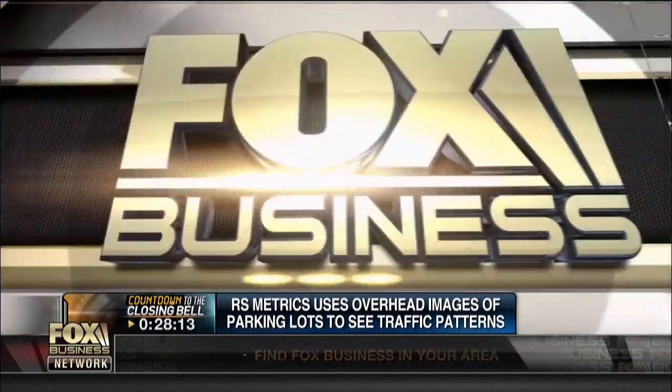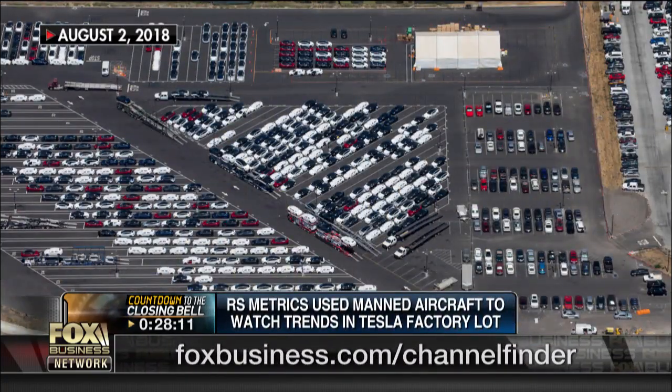Well, it would make sense to get eyewitness views of everything without, theoretically, trespassing. So let's get to Tesla. Let's put up the images your company got. Explain what we're looking at here. First, how did you get this image, and what do we infer from it, taken August 2nd of this year?